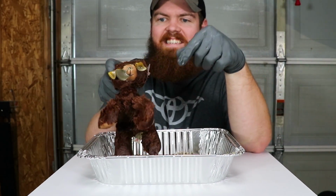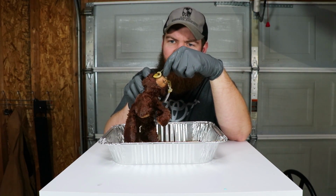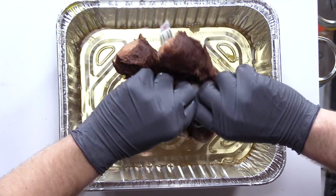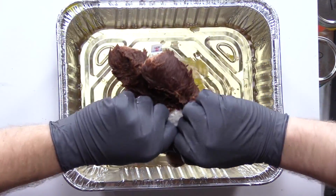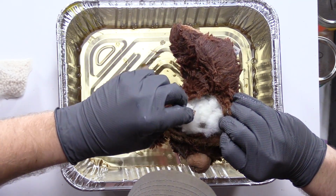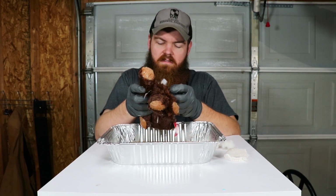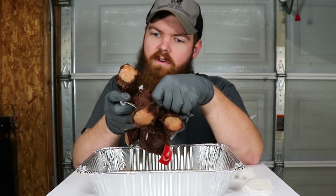Right here on the face, the eyes and the nose have been melted, I guess. Oh wow. Yeah, it didn't affect that fabric one bit, because it's still real strong. The insides, all the stuffing, it's all completely dry. What? So I guess the bear is waterproof, gas-proof, liquid-proof.